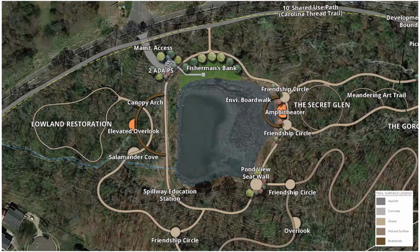In the lowland restoration area, aggressive invasive plants and shrubs will be removed to allow the native flora to reestablish and flourish, creating a unique and beautiful area to walk and run on a gravel trail system.